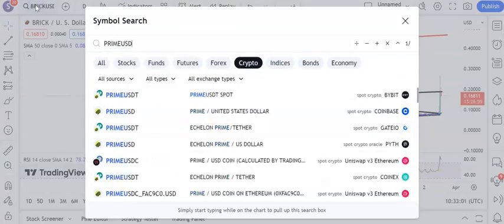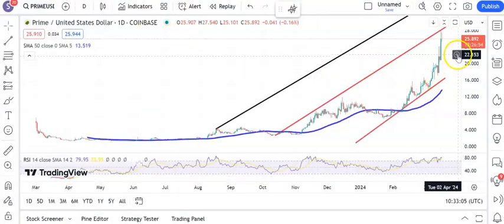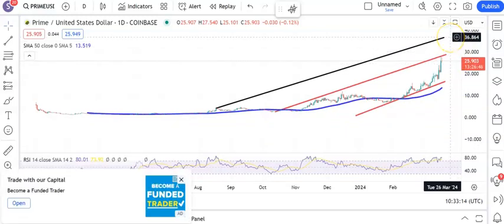Moving along to Prime, which is Echelon Prime. In fact, here we hit our target, just nudged it yesterday around the $28 level. Above $28, looking for a fresh leg to the upside as high as $37 by the end of next month. And we don't want to see this market on the wrong side of 20, though, as that has been recent support for this particular crypto.